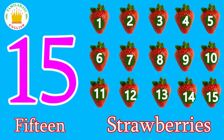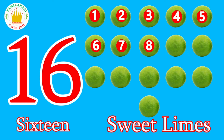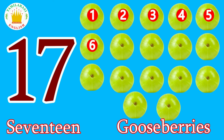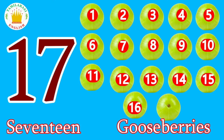16 sweet limes. How many sweet limes? 1, 2, 3, 4, 5, 6, 7, 8, 9, 10, 11, 12, 13, 14, 15, 16. 16 sweet limes. 17 gooseberries. How many gooseberries? 1, 2, 3, 4, 5, 6, 7, 8, 9, 10, 11, 12, 13, 14, 15, 16, 17. 17 gooseberries.